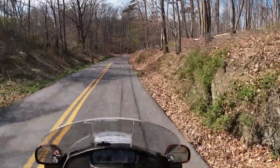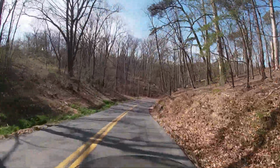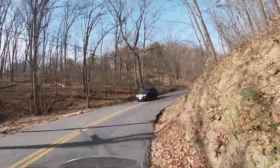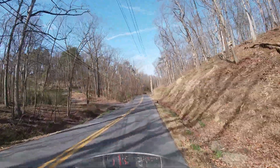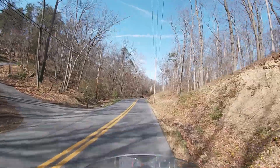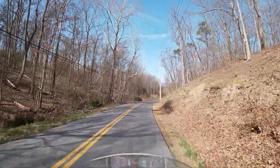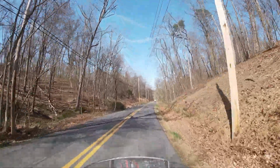Two wheels. And today you can see we're going down Eagle School Road, test driving my new to me 2009 Honda Goldwing. It's going to be the answer to my big bike needs, and my wife is quite happy with it, and I think this is going to be a keeper.